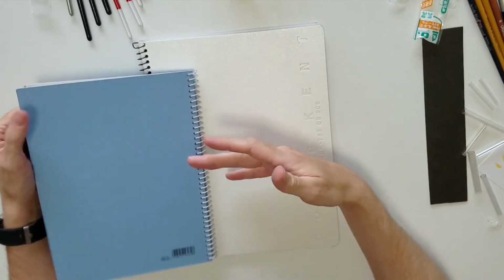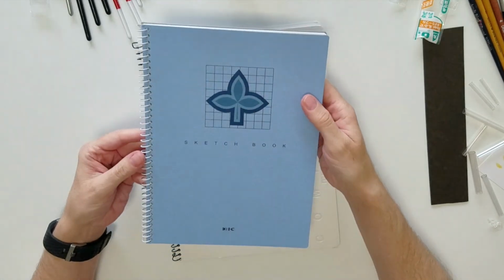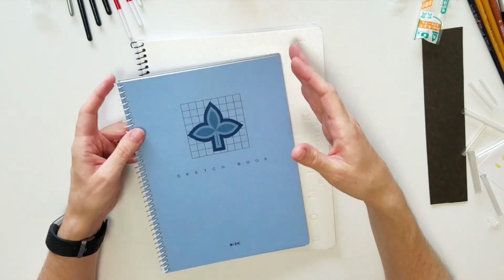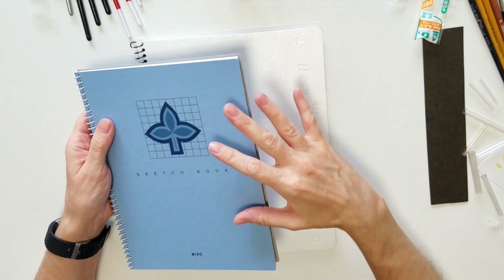Now this wasn't, as I say, incredibly expensive. They had a larger one, but I thought I'd go for the smaller one to be less intimidating to begin with. So I'm going to try that one.